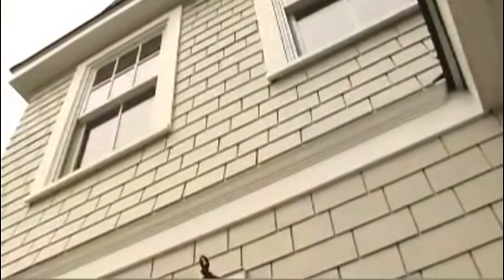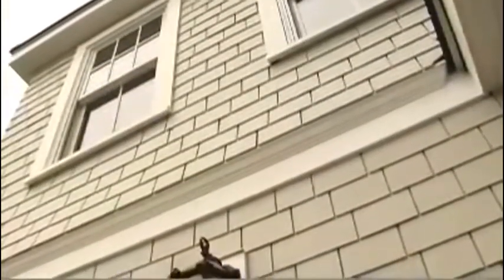The major advantage from the owner's perspective was that he had a product that was going to be what we consider a lifetime exterior. By having Hardie shingles on his house, he's never going to have to worry about any kind of rot. He should never have to worry about his paint peeling off or repainting.